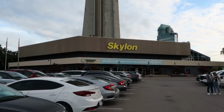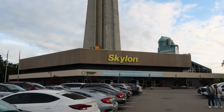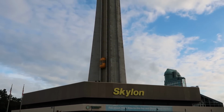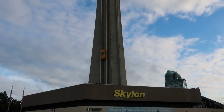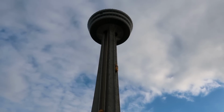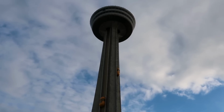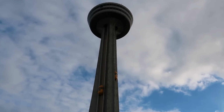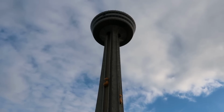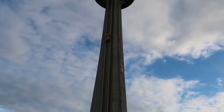All right, made it safely and soundly into Canada. I'm starting to think Canada likes me now. And here we are at the Great Skylon Tower. Oh, there you go. See those elevators heading up to the top there. We got one coming down. I don't know if you can hear them, they actually make a lot of noise from down here. All right, excited to get up there and see what the views look like.